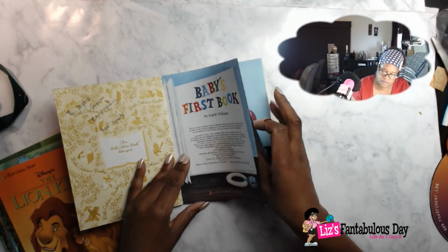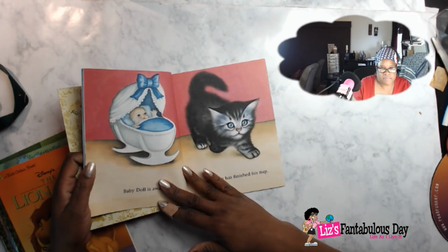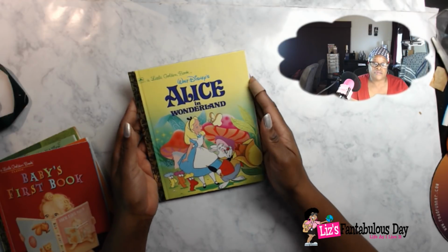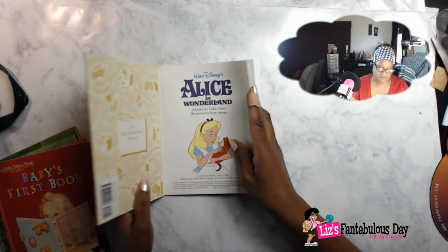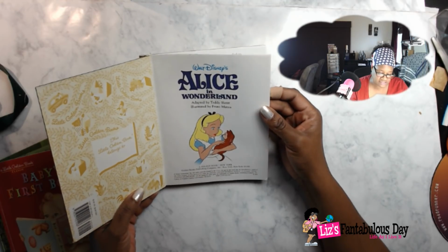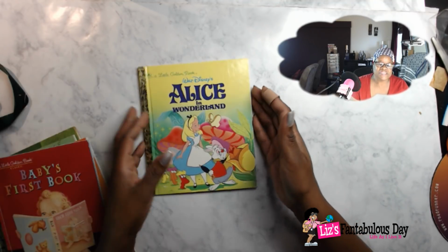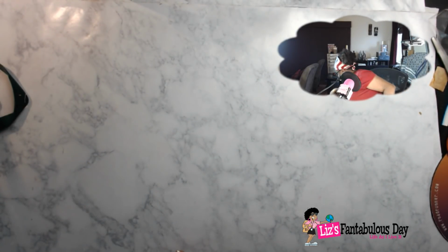And I got Baby's First Book, and it actually has an inscription from somebody in here. But I love the illustrations in the book. And then I was surprised to get this one, Alice in Wonderland, because for some reason, Alice in Wonderland items are just super hot. I know if I would have left this there, somebody would have picked it up. And it's not old, but still Alice in Wonderland is just a big hit, especially in the journaling community. It doesn't mean that much to me, but somebody that I sell journals to might love it. So I'm going to treat that book with love as well.